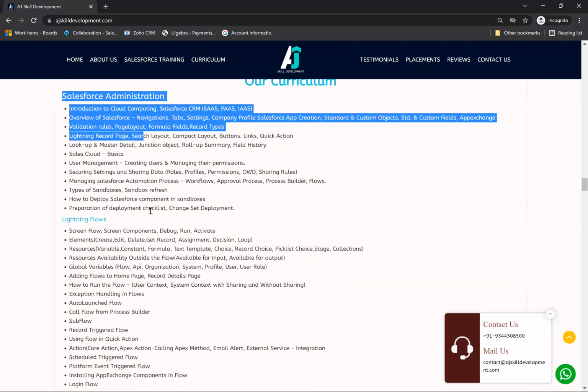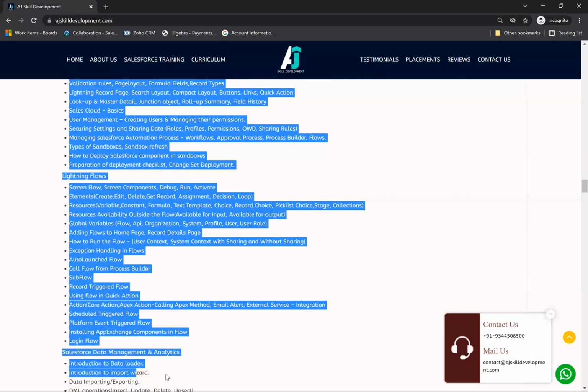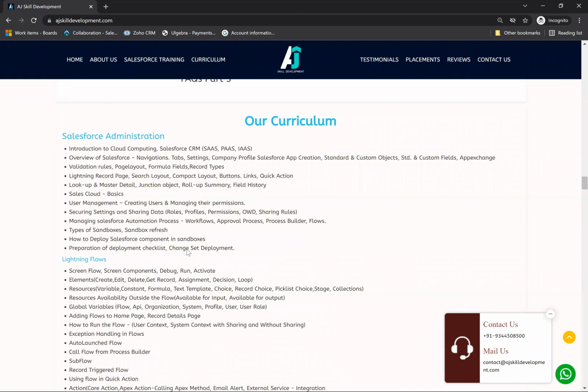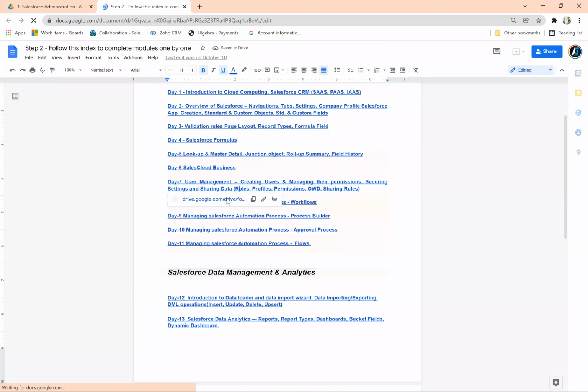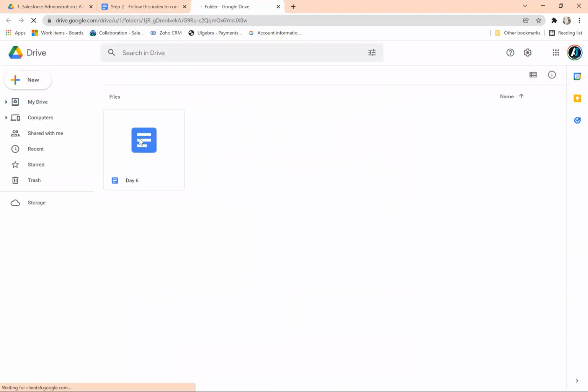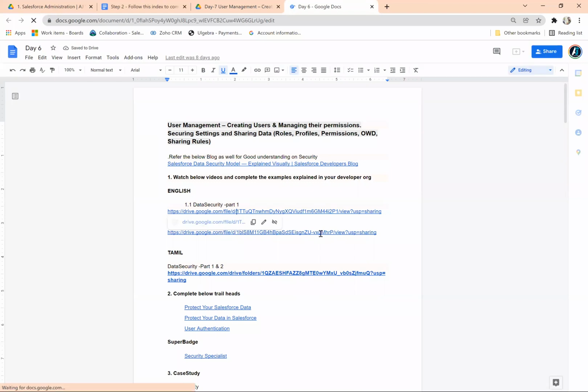These are the mandatory topics you should be aware of, and these are some weightage topics that you should have. For example, you have access to our materials. Let me take help from Salesforce administration. Here you have the index file with you. Let's take data security as an example, which has more weightage when it comes to the certification. You have our own prepared videos available. Video content is available, so please watch the video and try the examples explained.